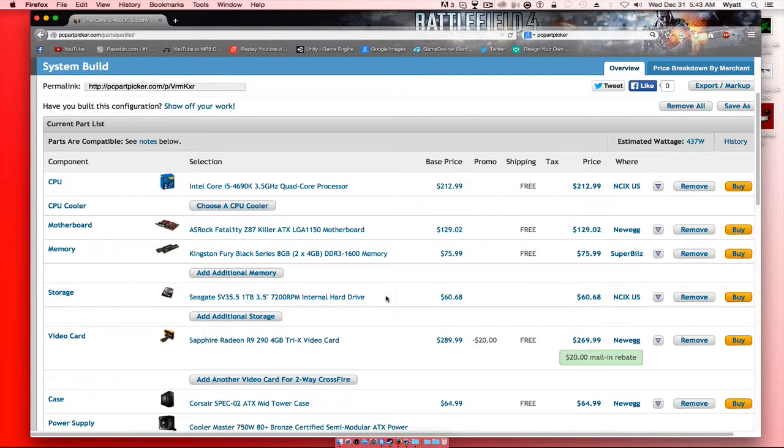For our hard drive, we went with a Seagate 1 terabyte running at 7200 RPM. For $60, you can't really beat this. I would rather get a Western Digital, but it's basically preference and opinion, or whatever you guys want.